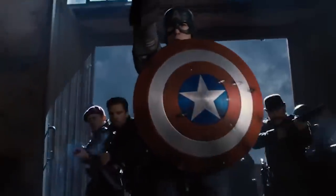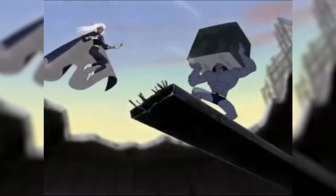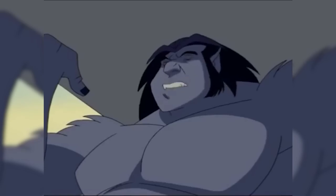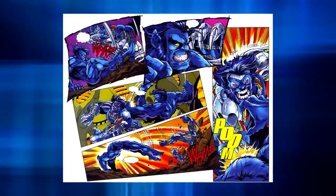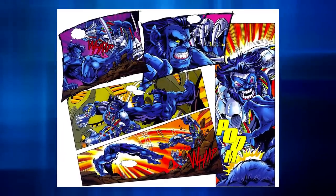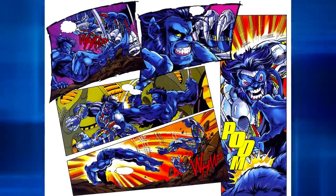In comparison to Beast, Captain America is considered to be as strong as a human can physically get, but his strength is still limited to around 800 to 1,000 pounds of lifting capacity. While Captain America is a highly trained and skilled fighter, Beast's superhuman strength gives him a significant advantage in hand-to-hand combat. Beast's agility and quick reflexes combined with his strength make him a challenging opponent in any battle.